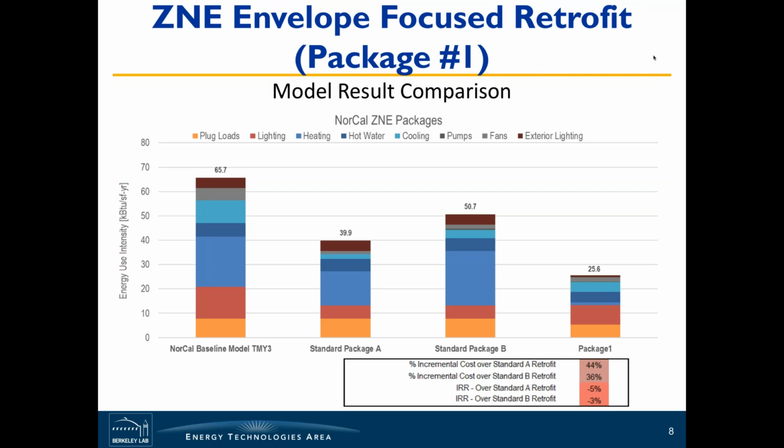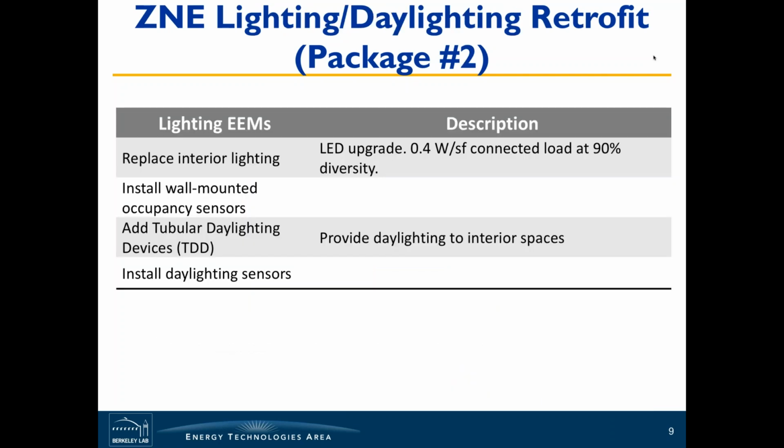Rather, we were just identifying, hey, if you know you need to replace your windows, this is a window spec that would meet the need as part of other measures to get you to ZNE. So this is just the first package. Let's look at the next one, which was focusing on lighting and daylighting as a retrofit. So here we did a little bit more aggressive interior lighting retrofit to 0.4 watts per square foot.